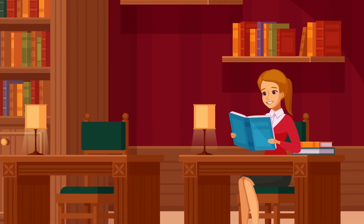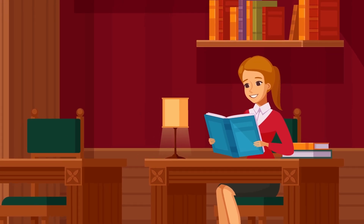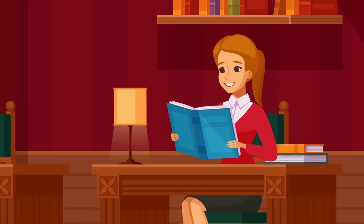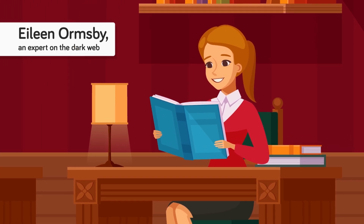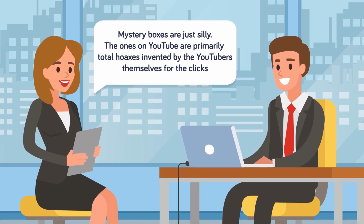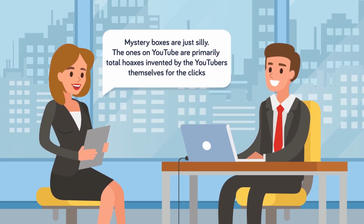That's a bit out of the price range for a journalist, so he asked the advice of someone who has written 2 books about the dark web and has spent years going through it to see what she could find. Her name is Eileen Ormsby, and a quick search will show you that she is certainly an expert on the dark web. This is what she said to the journalist. Mystery boxes are just silly. The ones on YouTube are primarily total hoaxes invented by the YouTubers themselves for the clicks.